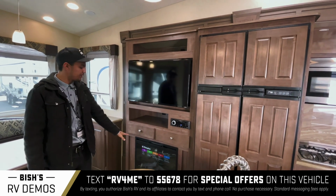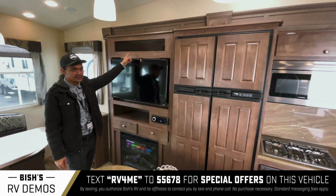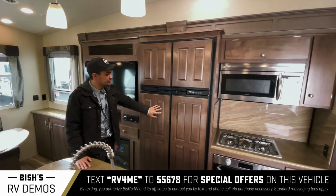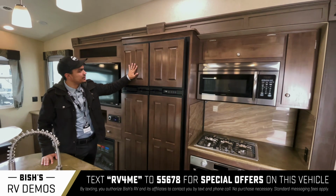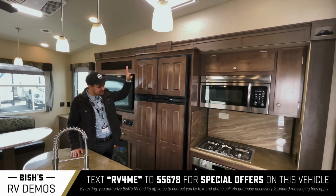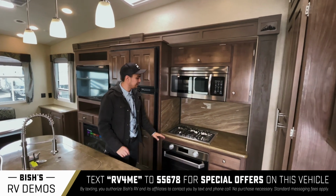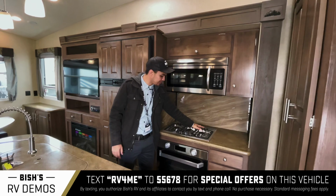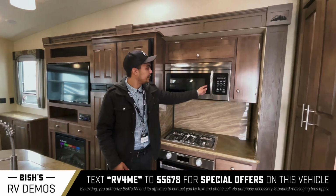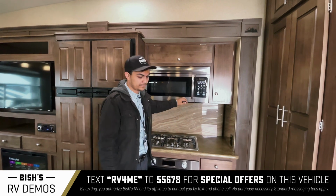Stereo. We have a fireplace down below. Oh, and there is storage above this as well. Here's our refrigerator. I love how they do the wooden panels on this brand on the fridge, so you don't feel like you have this big silver appliance in the middle of the room. It kind of just blends in. Here's your cooktop. It is 3 burners. Here's your oven below. Super big microwave, convection.